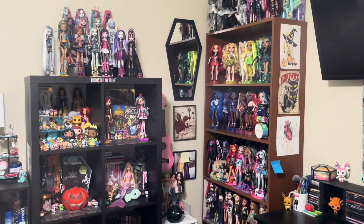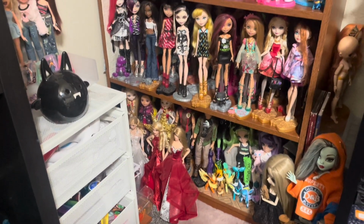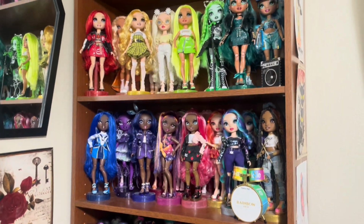And this concludes a tour of my current collection. I have worked very hard to have them, and when I move out, I plan on buying 2 big white IKEA shelves so I can have more and spread them out.